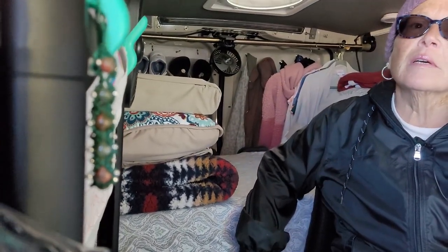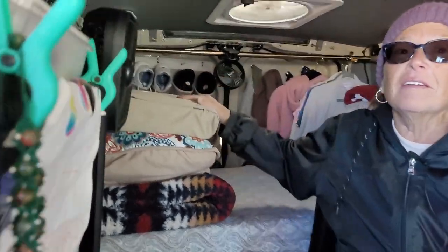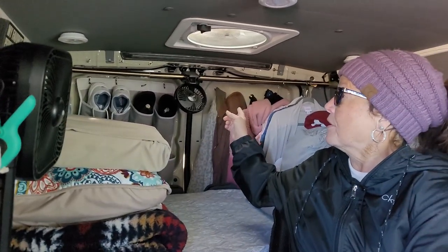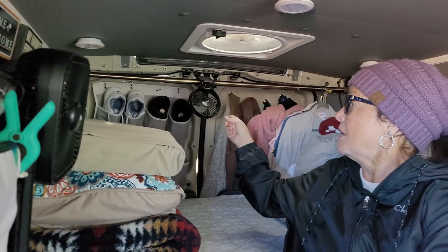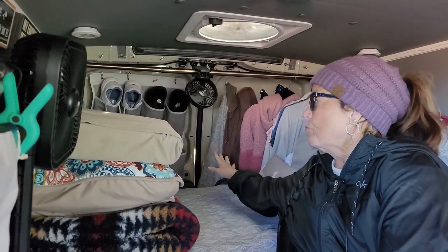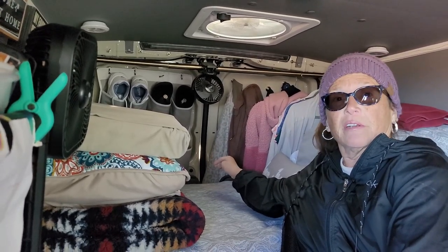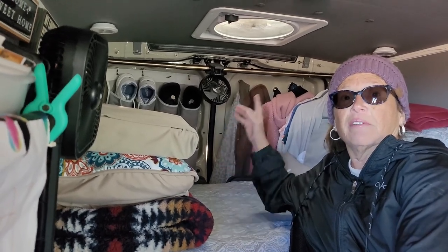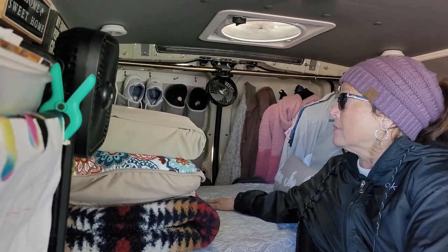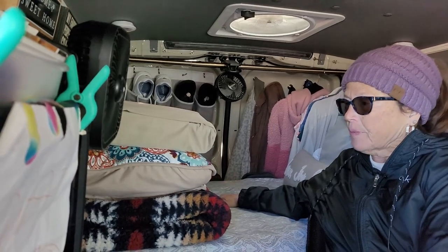Tell us a little bit about your bedroom. Up here? Yeah, and in back. I have a bar for hanging clothes, and a fan hanging there. Back here, my doors won't open all the way. I used to have a swing away hitch, but it broke. I put my solar panels there because I have suitcase solar, not on the top. They fit perfectly. And I have a lot of pillows because I like sleeping with a lot of pillows.